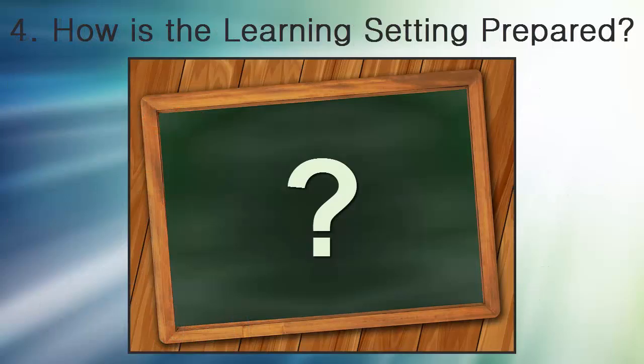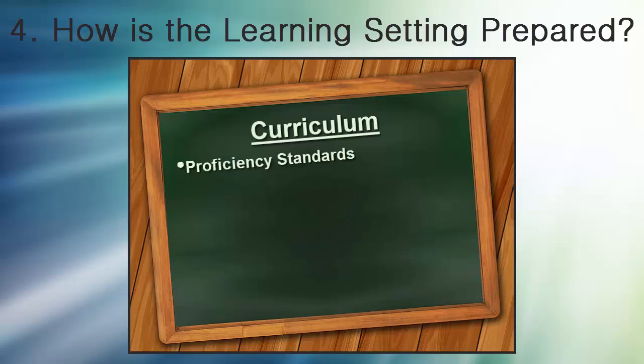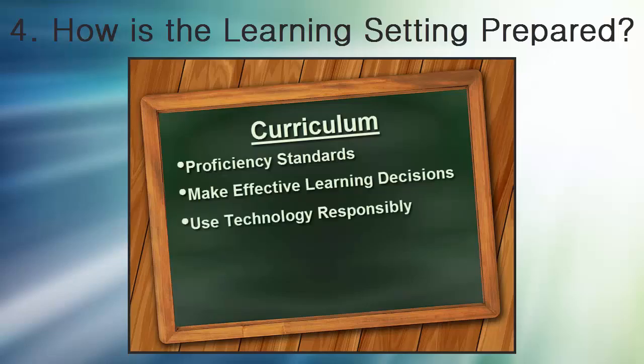In order to integrate technology into the educational setting, it needs to be part of the curriculum. This may include proficiency standards in technology use. Can students make effective decisions in which hardware or software to use for the task at hand? Are students being good digital citizens?